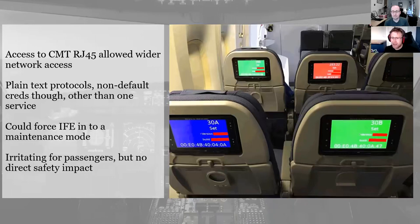The network, we kind of had a sniff around the network, and as you'd kind of expect in these kind of environments, there were plain text protocols. You could sit and you could sniff, but in reality, none of it would really get you that far other than the ability to irritate your passengers.